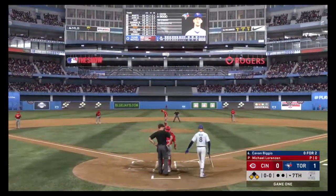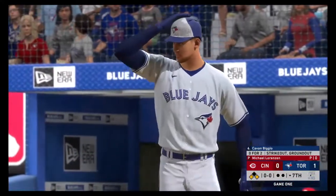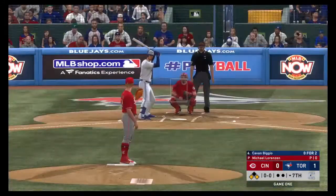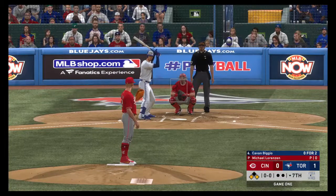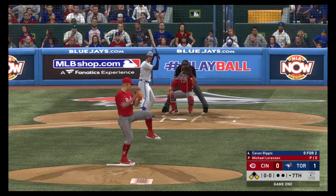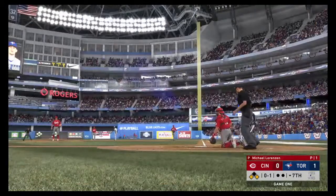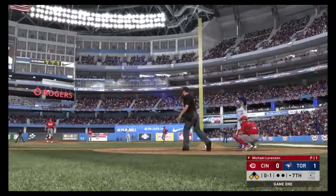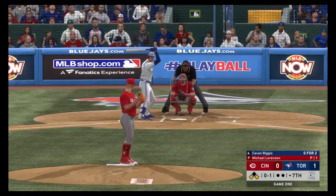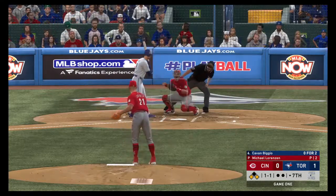Kevin Biggio will be his first test out of the bullpen, and it'll be a tough test indeed as they'll face him with 2 on and nobody out here. From the stretch, here's the pitch. Fouled away. Well, the Blue Jays have been searching for that big hit pretty much all game. They're hoping they get it right now. This would sure be a good time. The 0-1 pitch. Oh, that's too high.